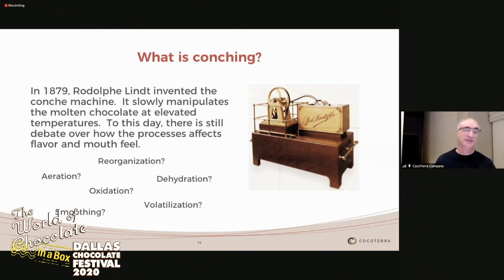Some people don't even go through a conching process. They think it minimizes flavor. If you start off with really good fine flavor cacao, why would you want to minimize flavor? Others say, no, it's a really important step. So I'm not going to get into the politics of conching, but just try to explain what the theories are of what's going on.